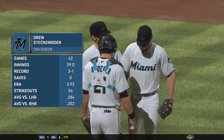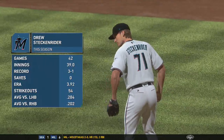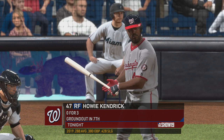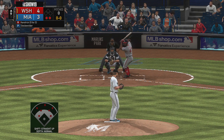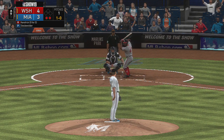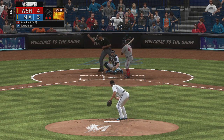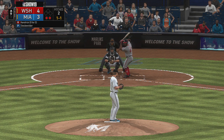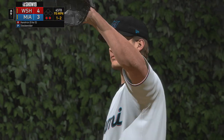Drew Steckenrider takes over now with two gone here in the top of inning number nine. Steckenrider. Now at the plate, Howie Kendrick. Bases empty and two gone following the sacrifice fly. First pitch of the at-bat on its way. Way inside with that one. A pretty easy take there. Fastball taken, but that gets the zone for a strike. Good fastball down around the knees there, taken for a strike.